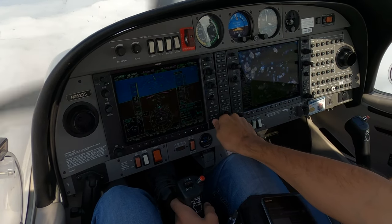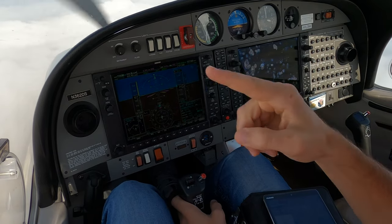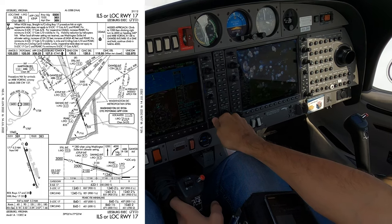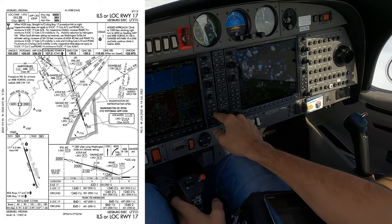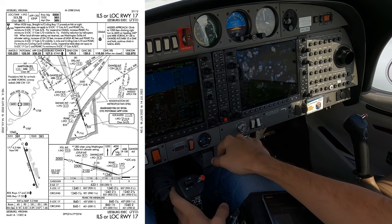633. I'll put the approach chart up right now so you guys can see it on the little thing. So it'll be right over here. Okay, so we're loaded. And we're ready to go.